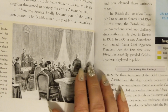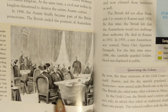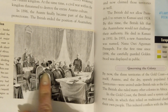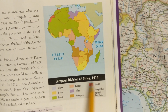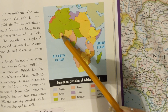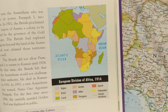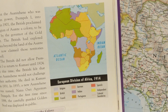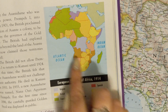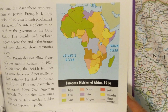Here's Otto von Bismarck, one of the leaders of Germany in the late 1800s, meeting up with a lot of European white people, deciding what parts of Africa they get to own. And here's what they decided. So here's the map of the European division of Africa as of 1914. You can see Ghana right here, belonging to the British. Really interesting map. You can see independent were, of course, Liberia, Ethiopia, and South Africa. Everything else got divided up and owned by European nations, very sadly.